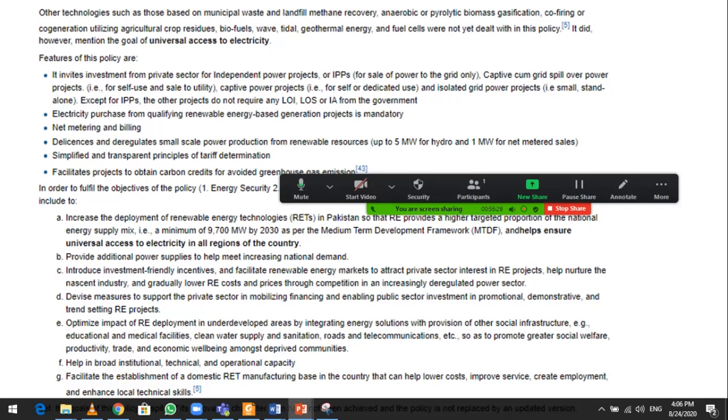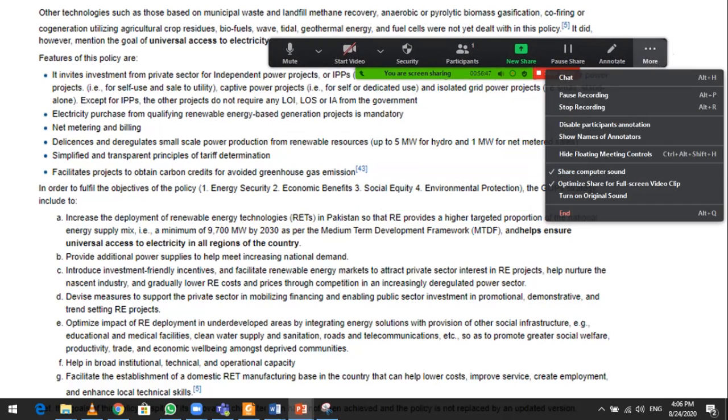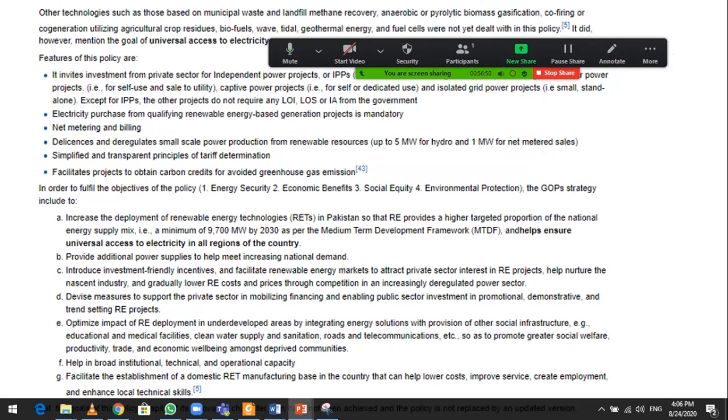Electricity purchased from qualifying renewable energy-based generation projects is mandatory. Net metering and bidding. It de-licenses and deregulates small-scale power production from renewable sources up to 5 megawatts for hydro and 1 megawatt for net metered scale. Simplified and transparent principles of determination facilitate projects to obtain carbon credits for avoided greenhouse gas emissions. In order to fulfill the objectives of the policy: energy security, economic benefits, social equity, and environmental protection, the government of Pakistan's strategy included the following.